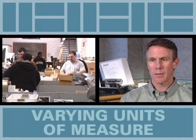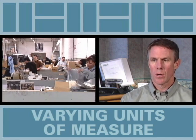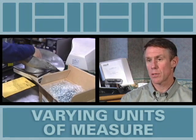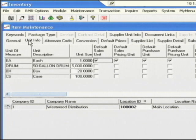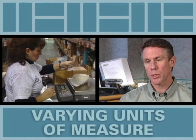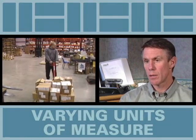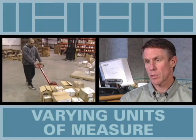We may buy product by the 1,000. Our customers want it in eaches. They may get in bags of 100. So it's very common for us to have the same product sold and purchased in different units of measure. And the system can easily convert from hundreds to thousands to eaches and boxes and bags and those kinds of things. So you can basically sell the product to the customer in the unit that they want to see it in, and purchase it from suppliers in the units and sizes and package quantities that they typically want to sell the material in. So it allows us to deal effectively with our suppliers and give our customers what they need.